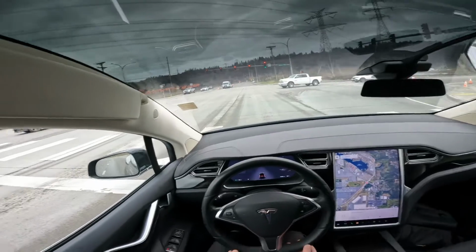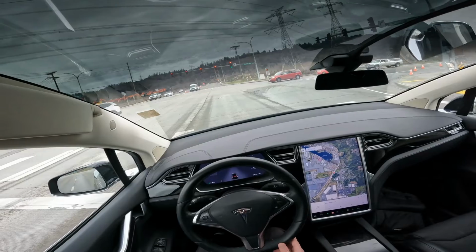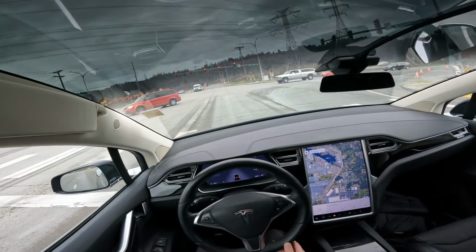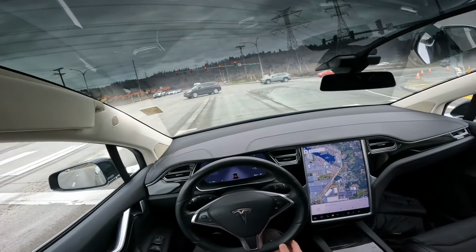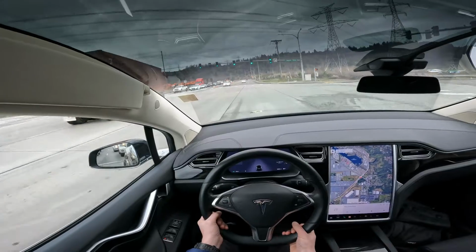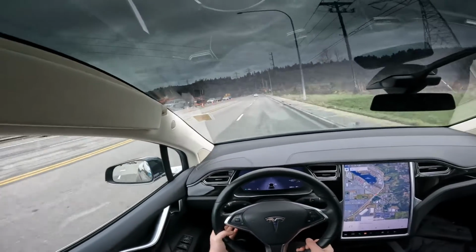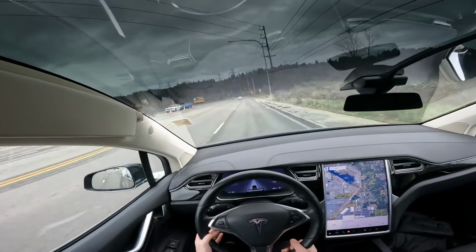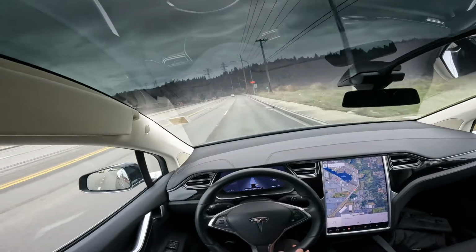It's really meant to be used on the highway, but it also works great on roads too. Even 2-lane back roads, it does a really good job following those. I'll show you that shortly. All right, and punch it right there. The acceleration is absolutely a riot in these Teslas. It's a lot of fun. Even the slower Teslas are still pretty much faster than many other cars on the road.